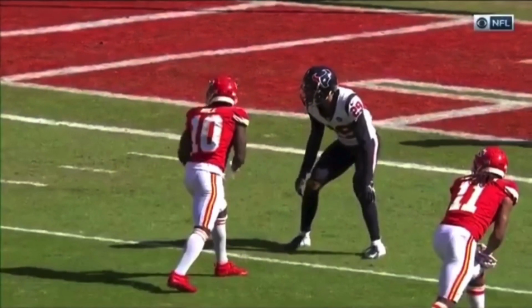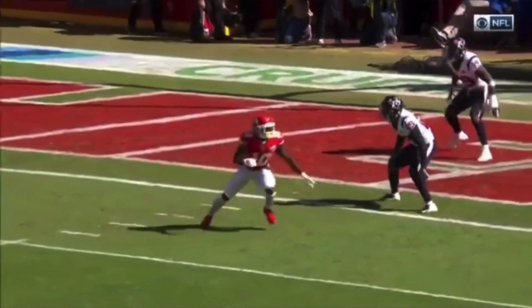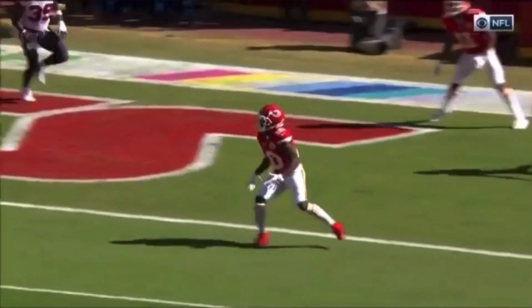Okay, so he's going to be running a little bit of a whip route here where he's going to have to change direction, sell like he's going inside, then break it back out. Now, this is zone coverage, so he doesn't really beat this DB, okay? DB does a good job staying in his zone, but I want to talk about the form on this route. So let's watch this thing full speed. Coming over the middle, drops down, works back out, now works with his quarterback.